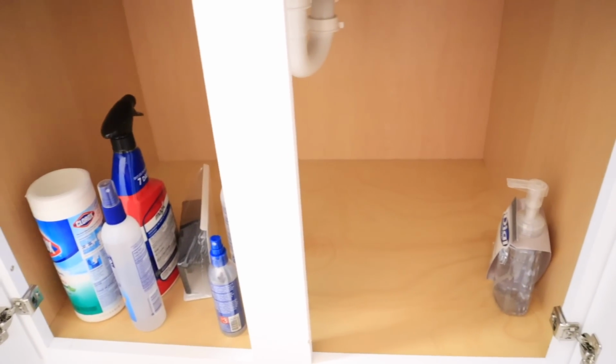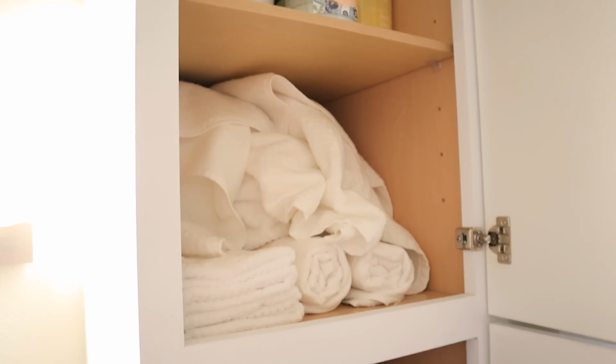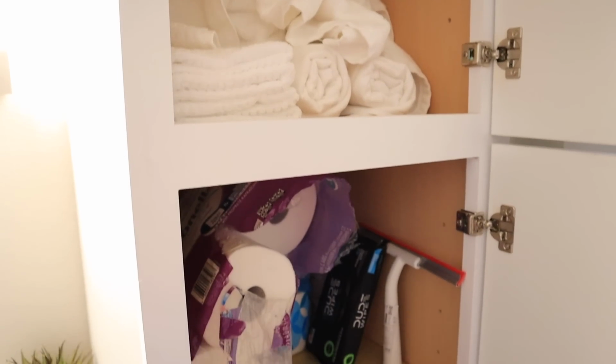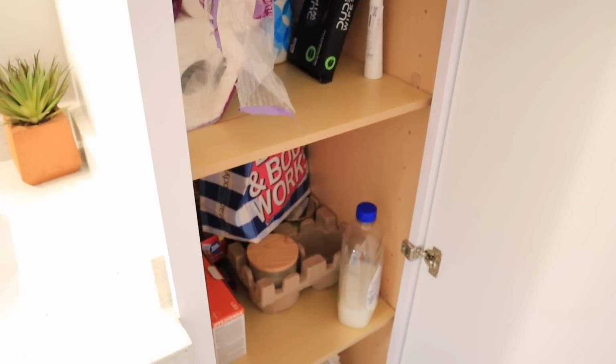We are actually in my friend Katie's new apartment and she asked me to help her to implement some functional and sustainable organization systems in a few problem areas around her home. So in episode 1, I completely overhauled the organization in her small kitchen and it turned out amazing.